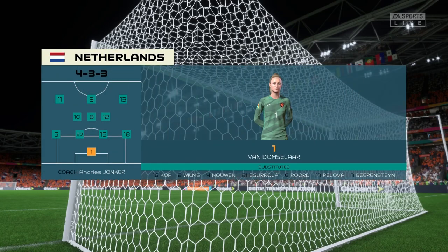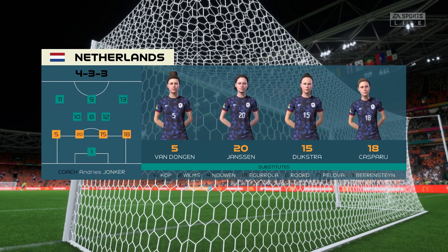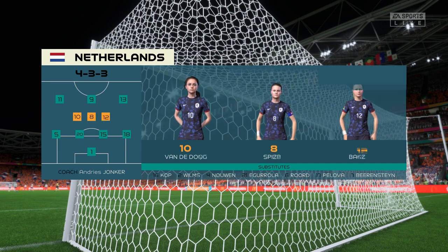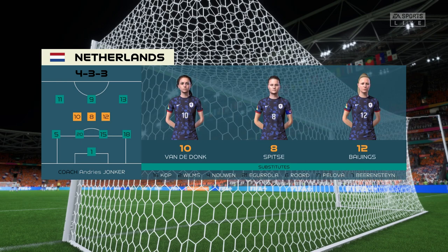Here's the starting 11 for the Netherlands. Well, they're also playing in a 4-3-3 formation, but they play it in a slightly different way, particularly in the wide areas, where their fullbacks will get forward and rotate with the wingers at every opportunity.